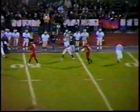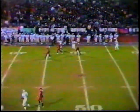Intended for Anderson out there. Incomplete. Brandon Thompson was right there on the coverage, step for step. Got some help over there from Castle on the double coverage, and it'll bring up 2nd and 10.